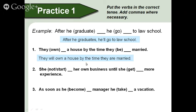So after the time clause, you see the usage by the time. They will own a house. That's the future. That's the main clause. And then by the time is the time clause. And these sentences will normally be in the present tense. It's okay. Okay. What about the next one?